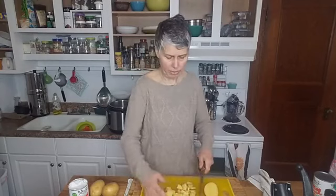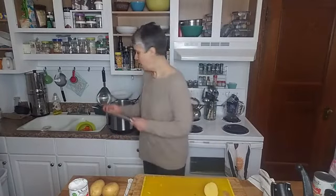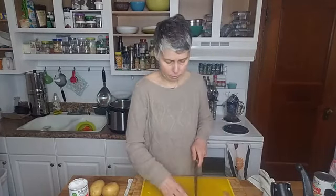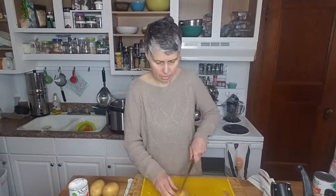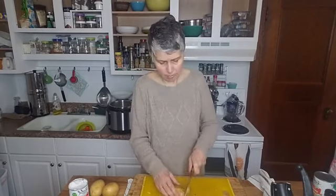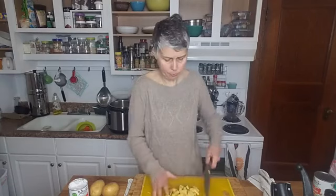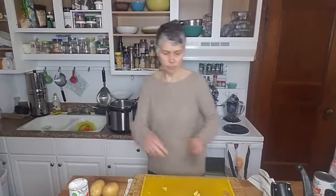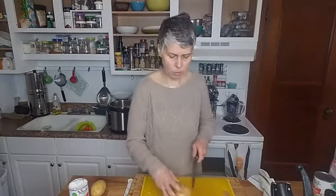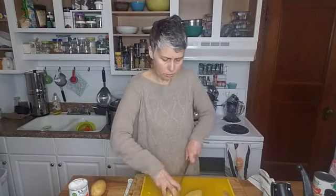So I don't know if you can tell, these are gold Yukons. These are my favorite potato. Overboard there. But I'm just chopping these up bite size, and I'm leaving the skins on because I like potato skins. You could certainly peel them if you wanted to. So just little bite-sized pieces. And I think I'll do, what was that? It was 2 kind of medium size. I'll do 1 more.